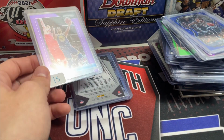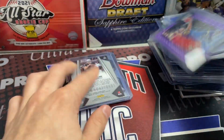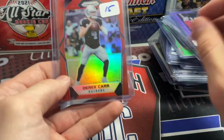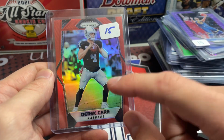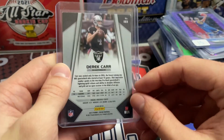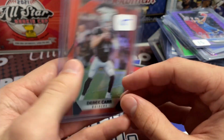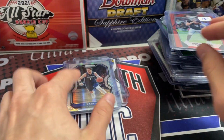Another one, bought some more Curry stuff. Curry sells very well. Curry Purple Wave, paid 10 for this. Paid 10 for this as well at the very end of the show. Derek Carr Retail Red SSP. I'm sure someone's trying to complete the rainbow. Probably not a huge card because it's pretty beat up, but probably like $20 to $30, I guess.